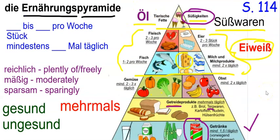So here are a few fun facts about the Ernährungspyramide. If you're doing this for notes for class and you have this image, you're going to want to make sure that you write down things, write down words. Also make sure you know what all of these words to the left mean, of course, as well. So be sure to include all of that information in your notes.